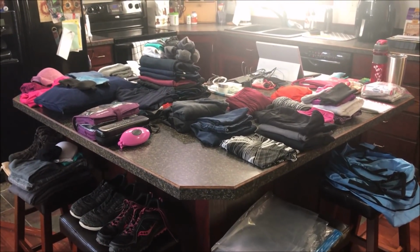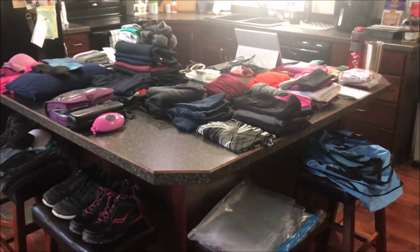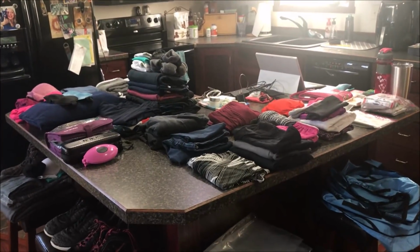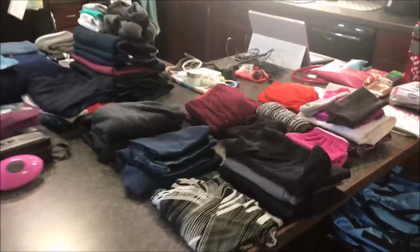So next I'm going to talk about all of the clothes and electronics and other things that I'm going to be packing in my bag. This is everything that I'm going to be packing. Some of the things are optional depending on what I can fit. So I'll just go through everything. We'll start over in this corner with electronics.